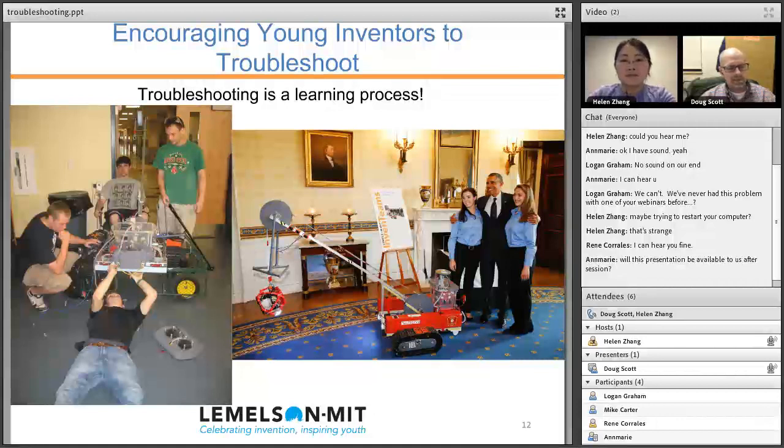If you look up troubleshooting flowcharts online, you'll start to see it's basically a Boolean type, or yes/no, series of questions that you can ask yourself as you're trying to work your way through a problem. These students did a lot of troubleshooting in the shop.